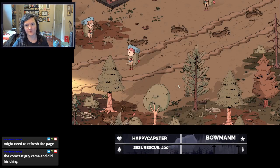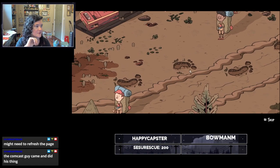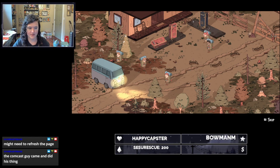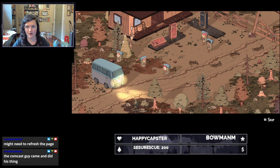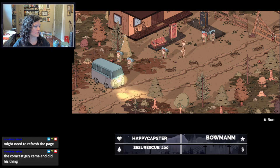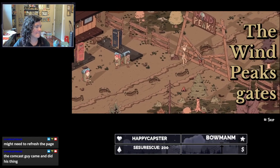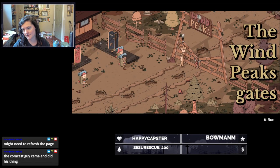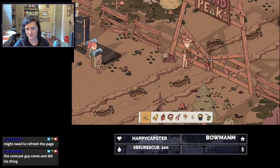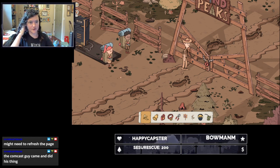Let's do another level and then we'll find someone to raid. Oh, cool. So we're definitely following the cryptid theme, which is nice. Love that. This guy's coming over. He's like, what? Hey, kids. That's what he's like. The Wind Peaks gates. Oh no, it's locked. Good thing for you, I'm pretty good at finding keys. Oh boy. We're just eschewing the key route and going straight for the bolt cutters. All right.